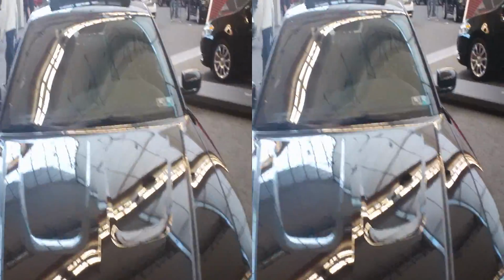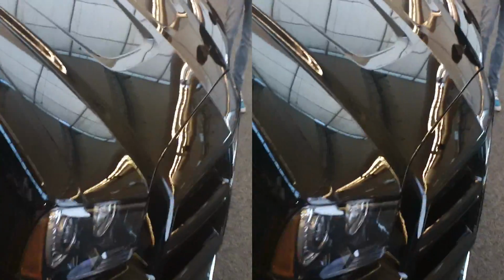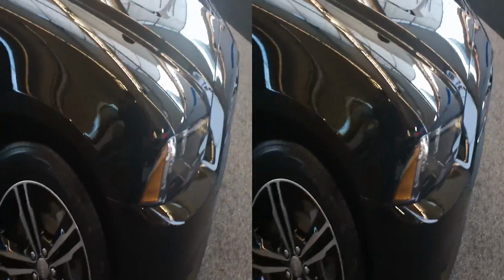And on the Rally, the GT, and on the Stars models that are equipped with the turbo engine, you're also going to find class exclusive dual chrome integrated exhaust tips. Now, those are class exclusive.